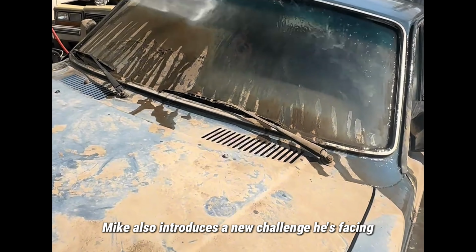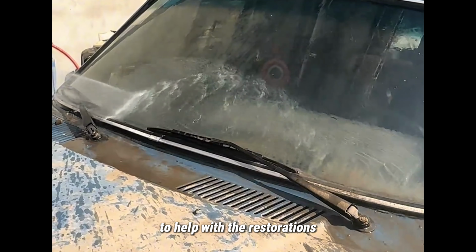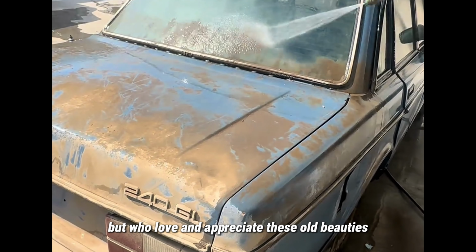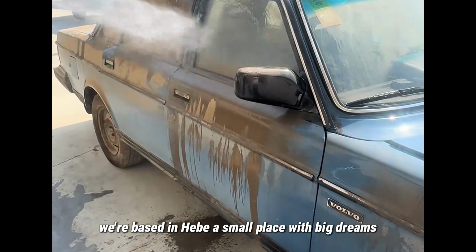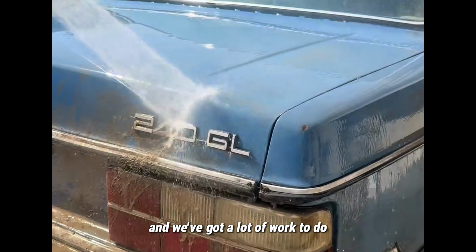Mike also introduces a new challenge he's facing, a shortage of skilled mechanics to help with the restorations. "We're looking for people who aren't just good with cars, but who love and appreciate these old beauties as much as I do," he says, inviting viewers who are interested to apply. "We're based in Hebei, a small place with big dreams, and we've got a lot of work to do."